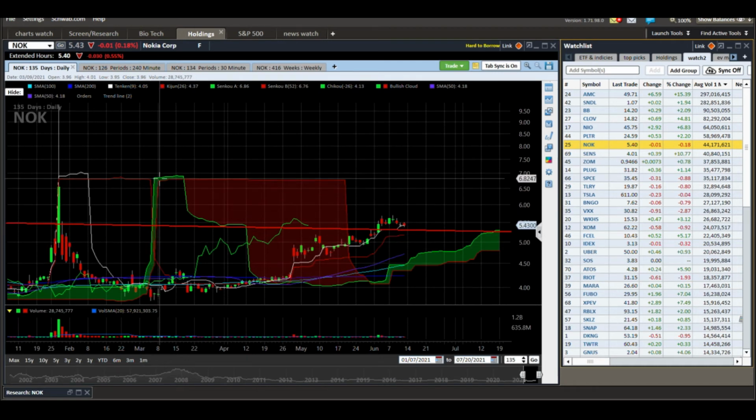A straight up cloud like that really doesn't provide any support. This is going to be a strong area of resistance, this flat top of the cloud here. We've got a big long candle wick right here. So we're looking at about 675, and we're at 543 now. So that's about another 50% upside if we're going to get there.